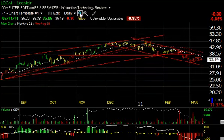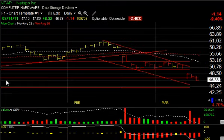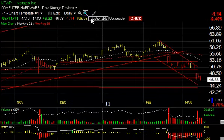LOGM, LogMeIn, dropped 30 cents today, but more importantly, it appears to maybe be coming out of this bear wedge, which could lead to a quick drop down to 32. NTAP lost $1.14 today and continues to make lower lows. The bottom of the channel now and lateral price support around 44, 44.25 are my next target. Secondary targets down around 40, 41.